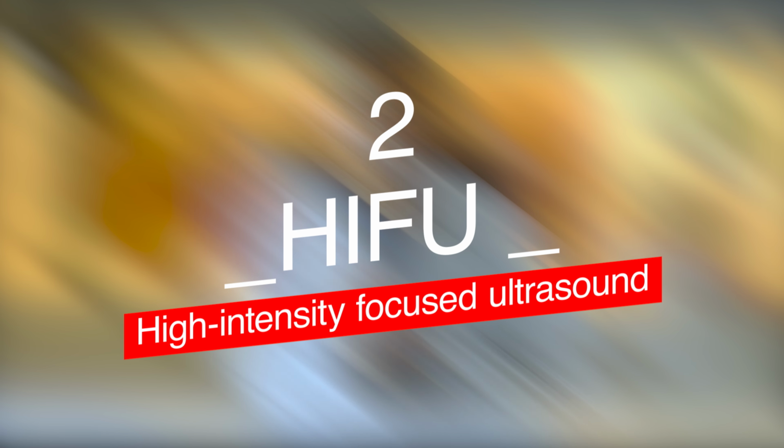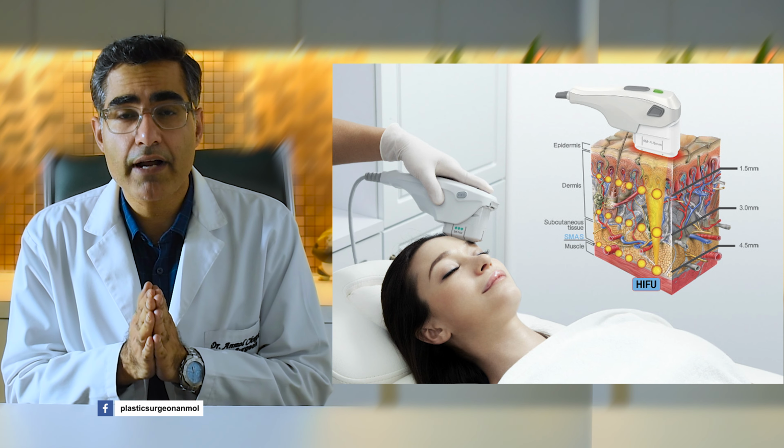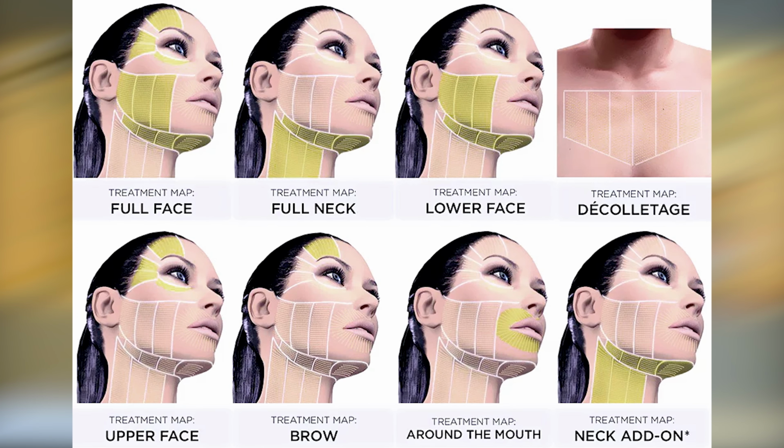Number 2, HIFU. HIFU, or high intensity focused ultrasound, is one of the technologies mostly used around the face and other areas, as it lyses or destroys the fat cells plus causes some skin contraction. This energy-based device uses ultrasonic waves to liquefy the fat cells. The efficacy of this method is also in question, as there are not many studies that ensure the fat has been adequately removed. It works only on a very limited area and requires multiple sessions. So the results in the long term are not long lasting.